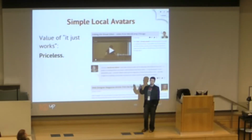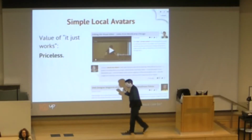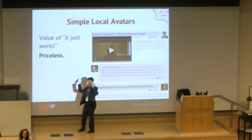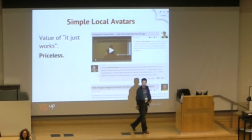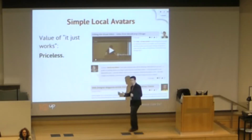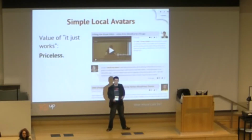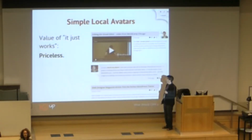And the value, which just works: priceless. So the idea here is that what a user doesn't want is to install your plugin and have to configure many things and go to many screens. They want to just turn it on, use it, and have it just work without the frustrating banging of the mouse, looking for help, looking for support. Like WordPress does, like core tries to do.